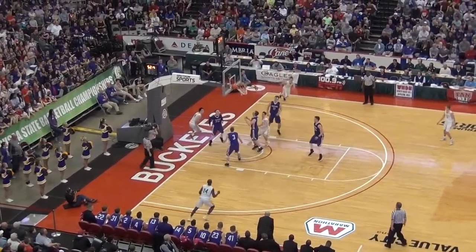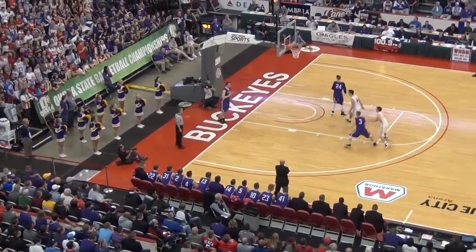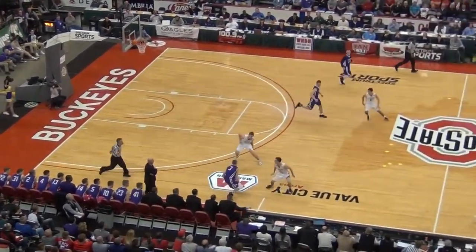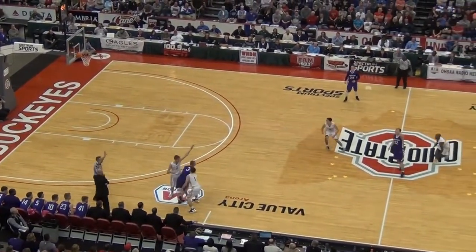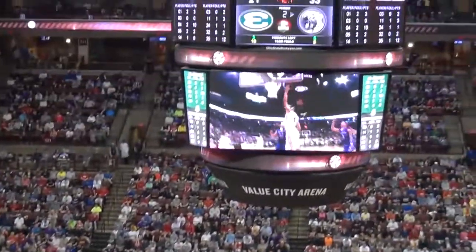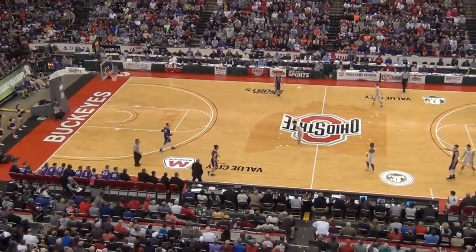Now it's 33-21 Jackson. Inbounded pass to Mazzio. They trap him on the sideline, and a timeout is called by Tim DeBevic. And there's that sideline trap. And Mazzio, being a sophomore, dribbled right into it. Yeah, he dribbled right into it.